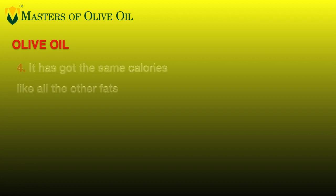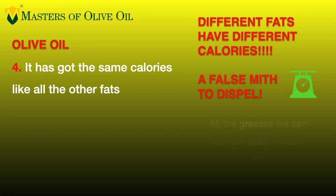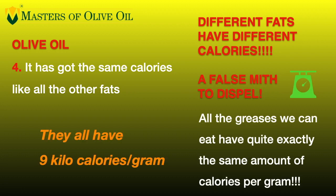And what about olive oil again? It has the same calories as all the other fats. Again, we have to dispel a false myth. Always remember, all the greases we can eat have quite exactly the same amount of calories per gram. They all have 9 kilocalories per gram.